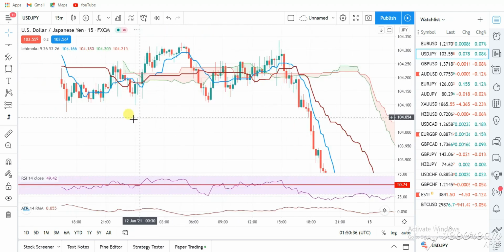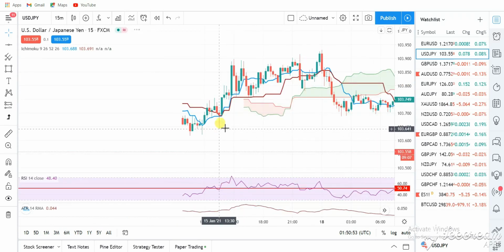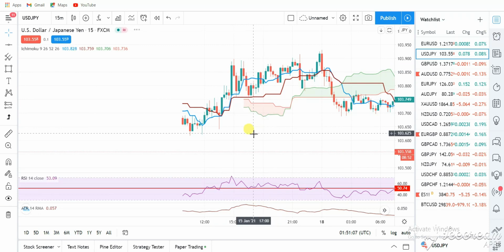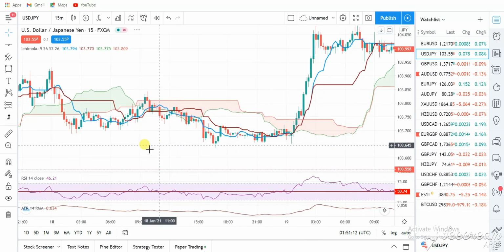You won't win every trade, that's for sure, but there's a way we can filter out bad trades and increase our probability of winning a trade. So let me look for a setup. Since it said once the Ichimoku cloud crosses, at this point you can see a cross of the Ichimoku cloud right here, so you look for a retracement and you take the trade. So let me look for a good setup: a cross, then a retracement.